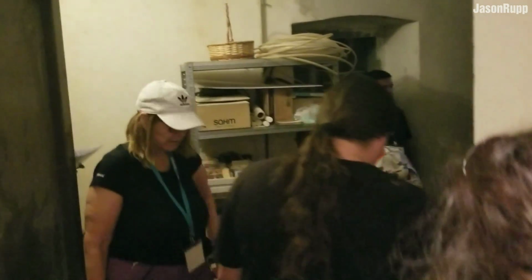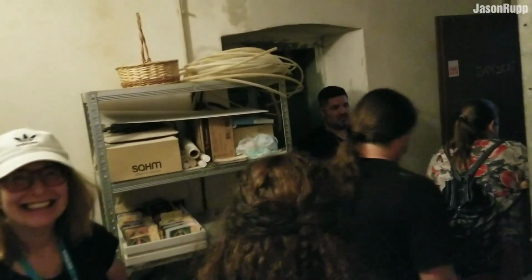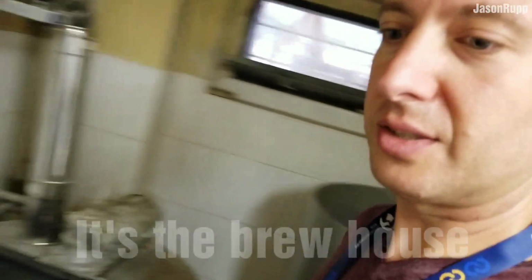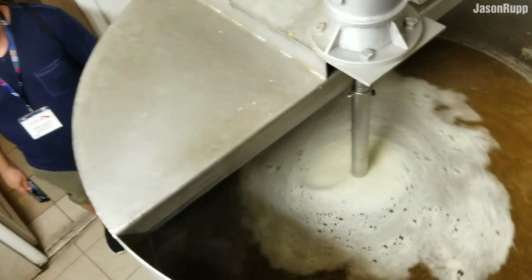I don't think anyone is gonna want to be in the brew house right now for more than a couple of minutes because it's really hot in there. It's worth it for the beer. It's the brew house. Wow. It just started bubbling like it was angry. Oh, the brew house is really hot. It smells so good. I can smell that malt. Oh, God, it makes me just want to drink whatever hot beer they have.